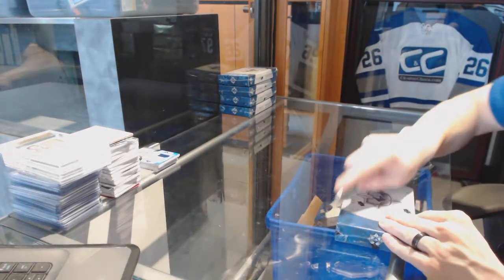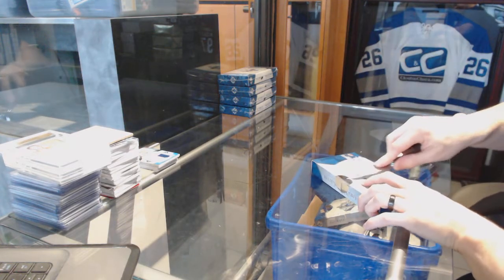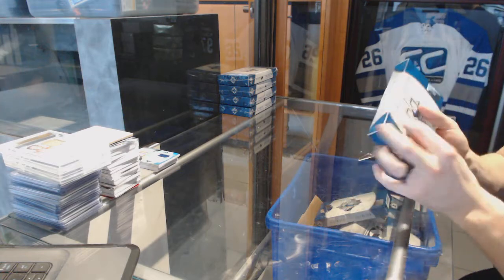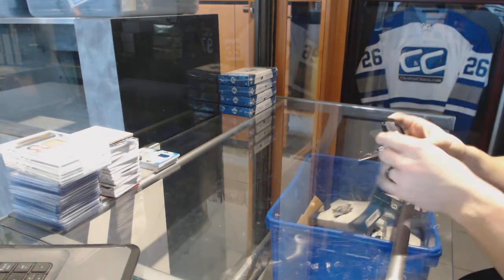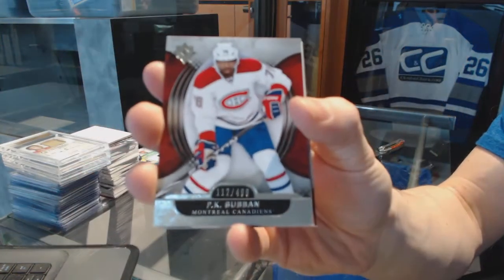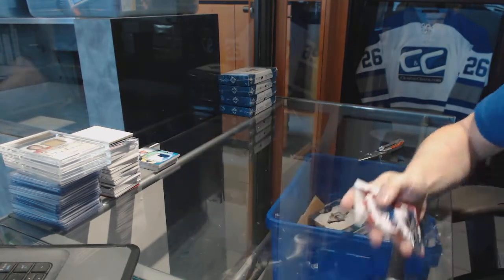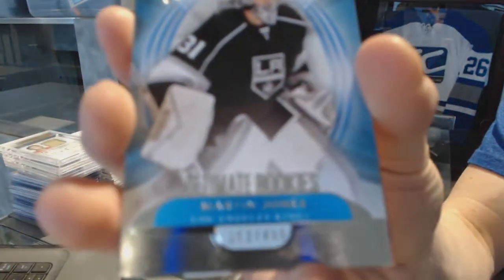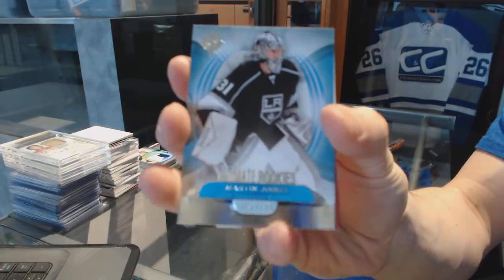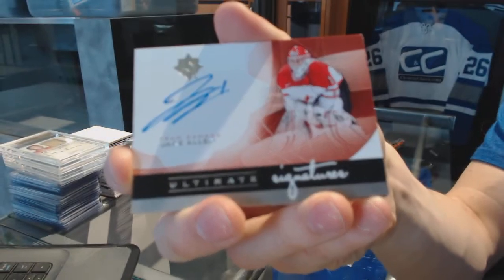All right, box 3. All right, base card numbered to 499 for the Montreal Canadiens, PK Subban. We've got a rookie numbered to 499 for the LA Kings, Martin Jones. We've got a 12-13 Ultimate Signatures for the St. Louis Blues, Jake Allen.